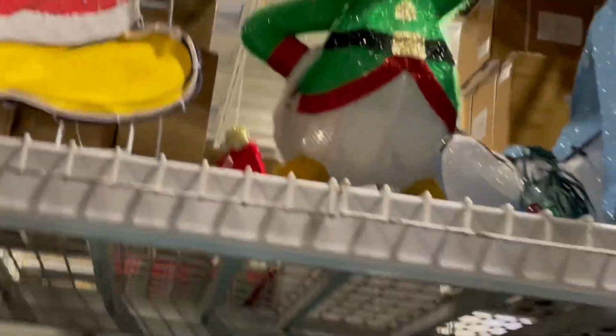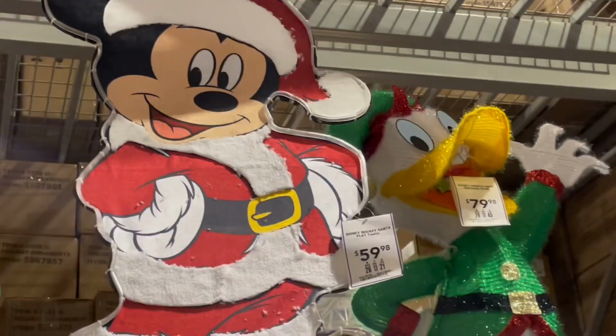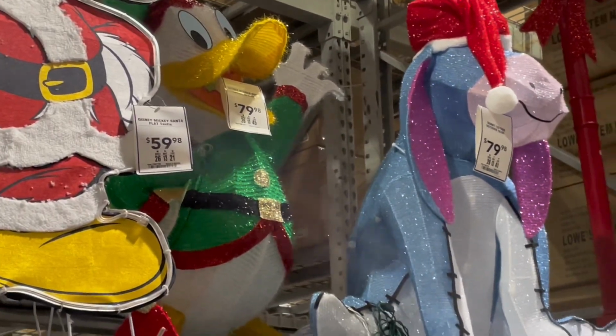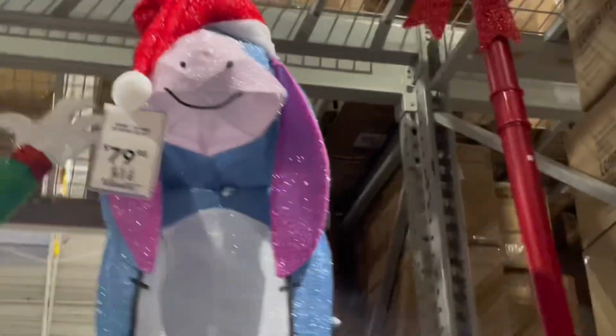Let me get a side view of this duck. Maybe it'll look better. Yeah. There's this Mickey. Are they in a car? Those ones are in a car. $139. That looks a little better for the duck. There's Eeyore. He's somehow smiling today.